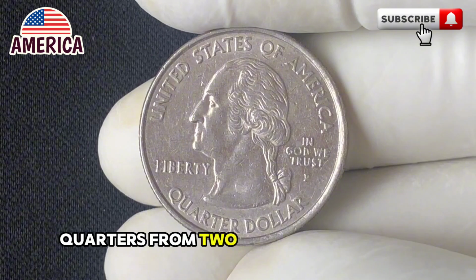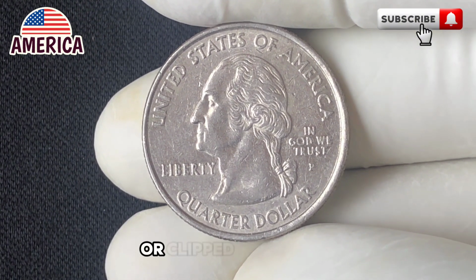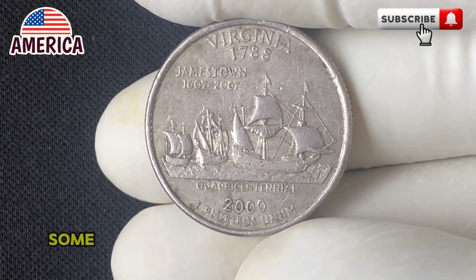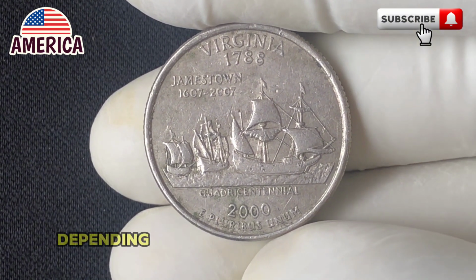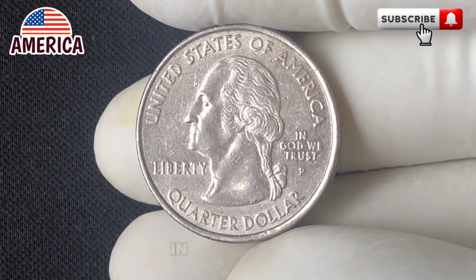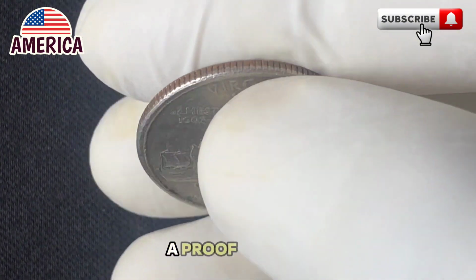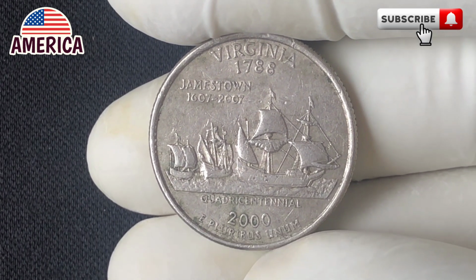Keep an eye out for error coins. Sometimes, quarters from 2000 can have minting errors, such as off-center strikes, double dies, or clipped planchets. These types of errors can significantly increase the value of your coin. Some error quarters have been known to sell for $50 to over $100, depending on the rarity and the type of error. So, if you come across a 2000 quarter in your change, it's most likely only worth face value. However, if you've got one in mint condition, a proof version, or even an error coin, you could be holding on to something worth more.